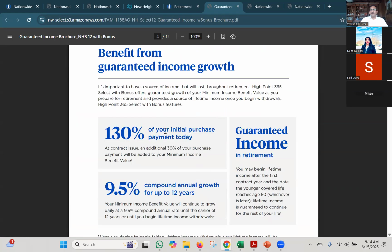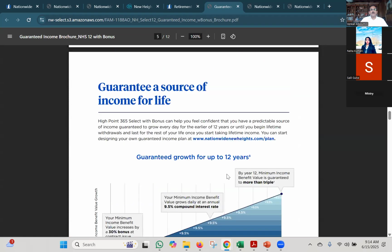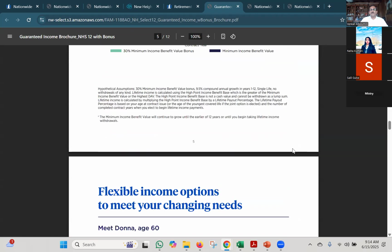Again, everything here is about benefits guaranteed. The word guaranteed, they cannot use it unless the carrier is telling you and they're going to give it to you. That's what they are actually printing in guaranteed income. And we can ask them, hey, how does it happen? If you get the bonus, and then every year it goes 9.5 guaranteed for the next 12 years. So I have peace of mind, I don't have to worry about the client.